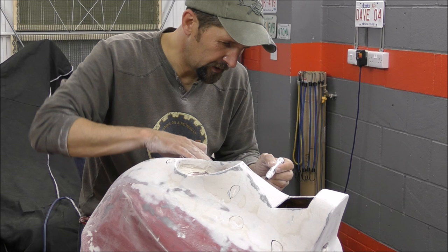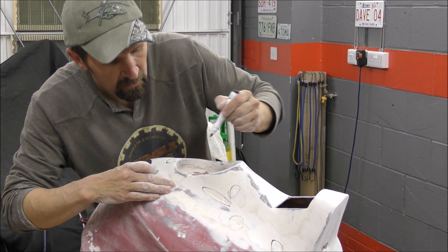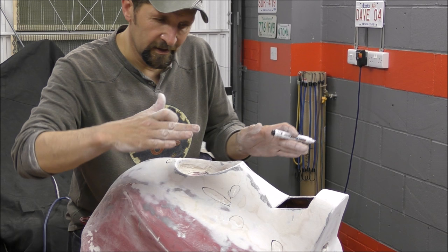It's just little creases and dents that have appeared that just need refilling. You can sand past them, but then you're too low and it's cockeyed, so it's constant. It's all good fun.